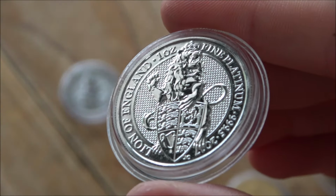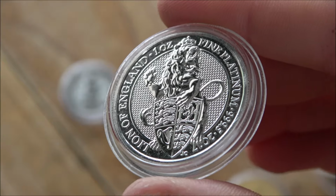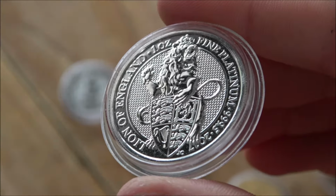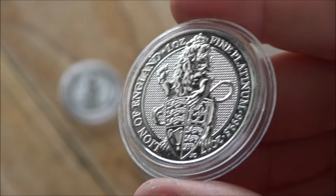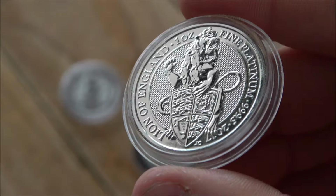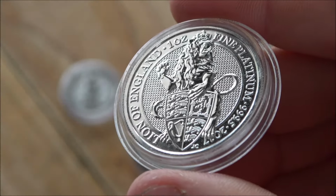Now, I'm not an investment guru or market expert, but basically platinum's downfall came after its industrial uses fell off the cliff with diesel cars, catalytic converters, etc., and the rise of more electric vehicles. That has just meant that there is no industrial requirement for platinum, and as such, it's just collapsed.